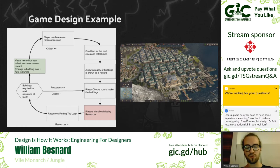And once you identify the resources, you can start to build the buildings you need for the next milestone. And once you're done with this, you're going to have a lot of visual rewards, new content rewards, the buildings change their look. And then you're on the same loop again, which is you're going to try to reach the next step of the citizen milestone. So that's also a very neat game loop because it's simple.